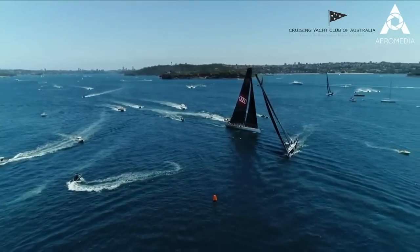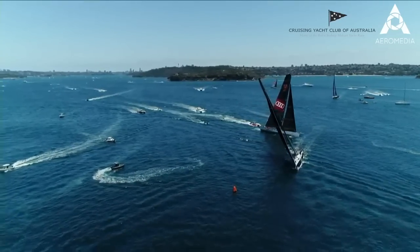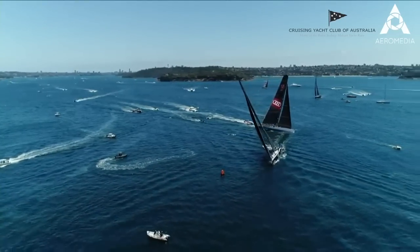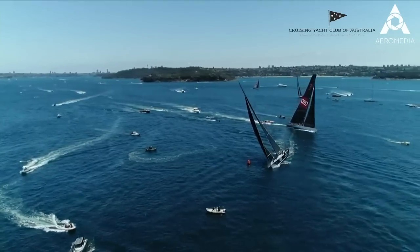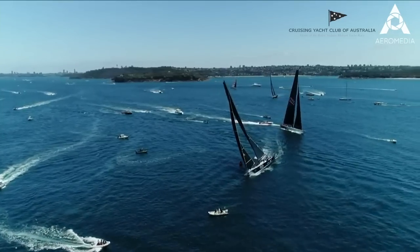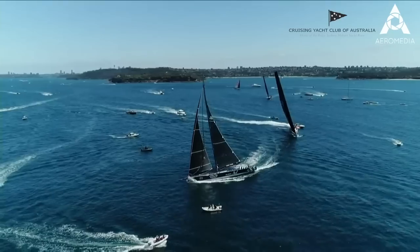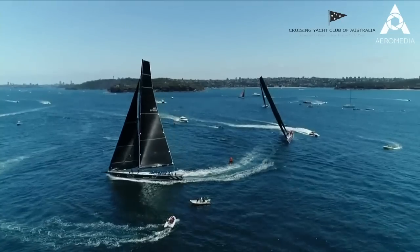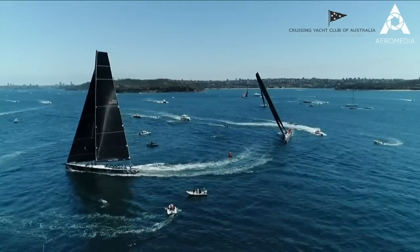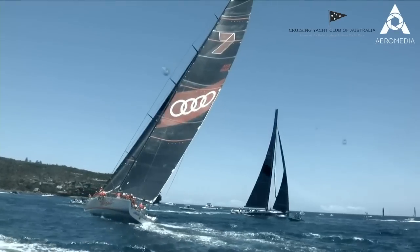Okay, code zero starting to go up. The false forestay on Wild Oats. I don't know if that's a masthead. No, it doesn't look like it. Yeah. We'll get a time here, Warwick. 1970 here. There goes Blackjack. She is around the Canoy Point mark and on her way down towards Shark Island. Neither boat going for masthead zeros.